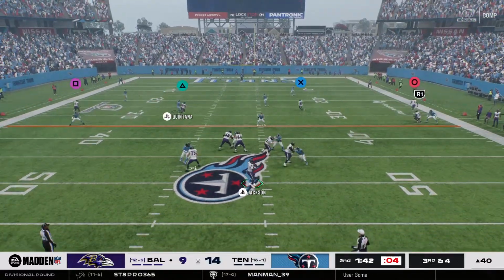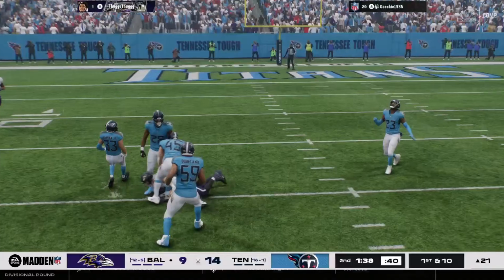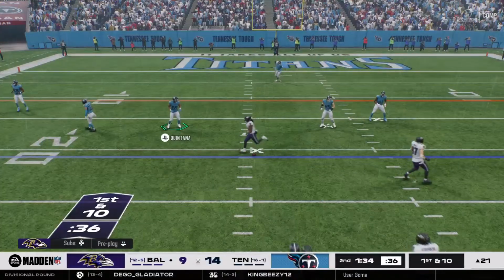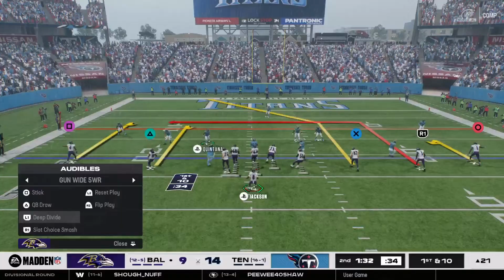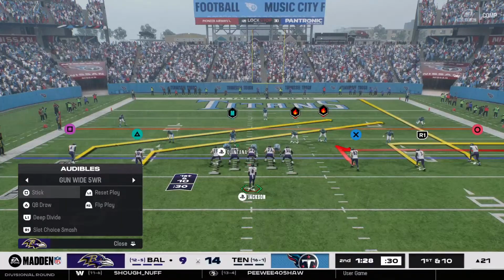Lamar throwing again. He has the first over the middle. And they haul him down just a foot or two shy of the red zone. 19 yards. First down, Ravens.